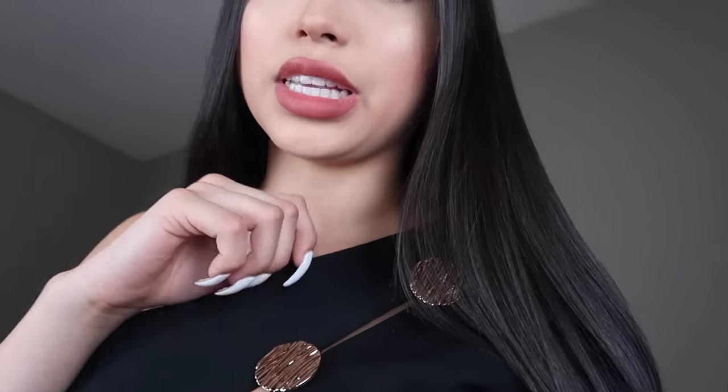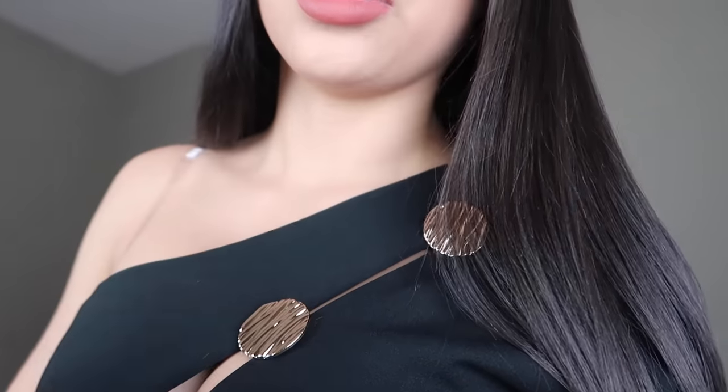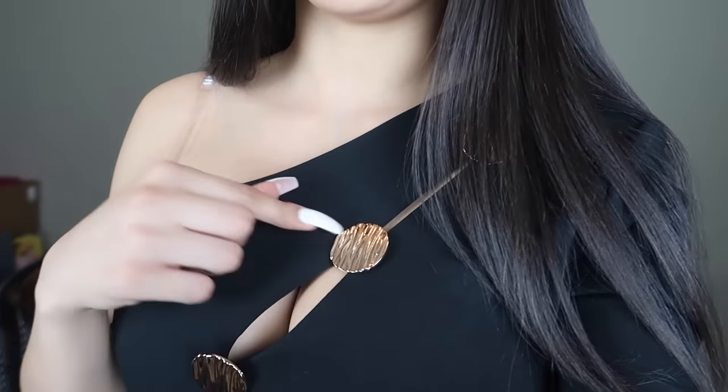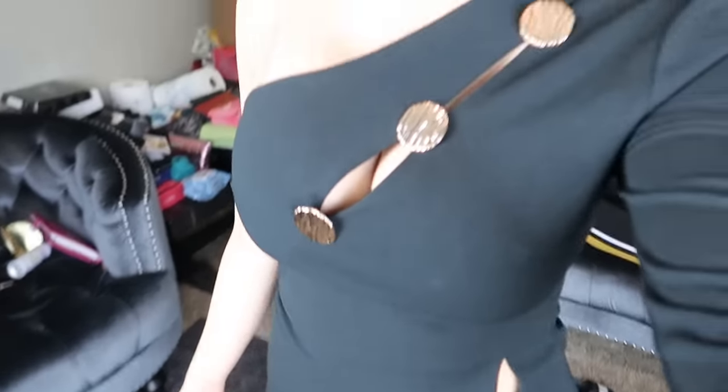And then this dress too is super, super good material. It's thick, it doesn't feel thin or anything. It's not see-through whatsoever. It's double lined. It's such good material, you guys. Even the little gold detailing right here doesn't feel cheap or anything. I love it. Yeah, this is what this one looks like. This is my favorite.